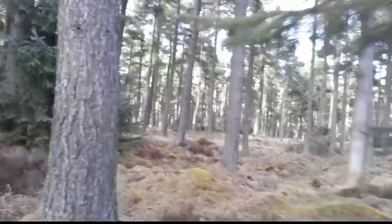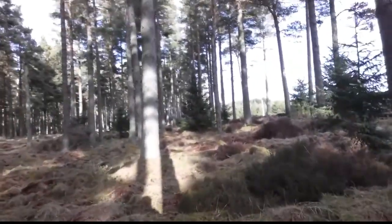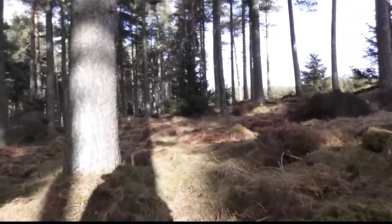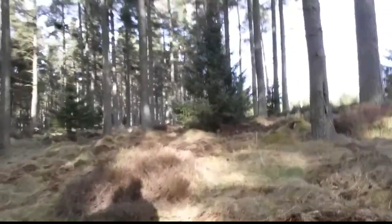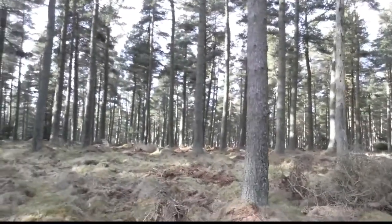What a place. Beautiful. Not too much further. You know, pick a spot. Plenty away from any roads and dog walkers. It's just so nice.